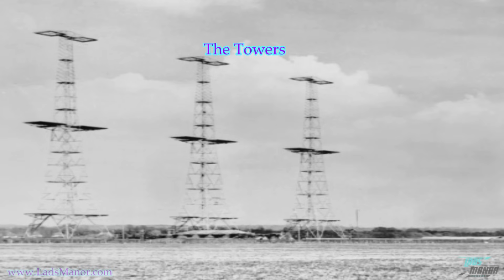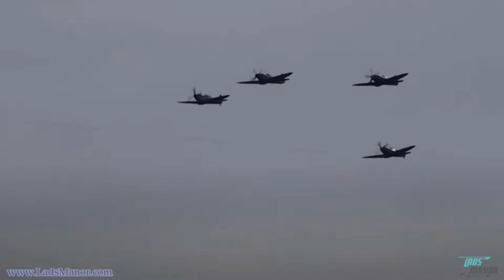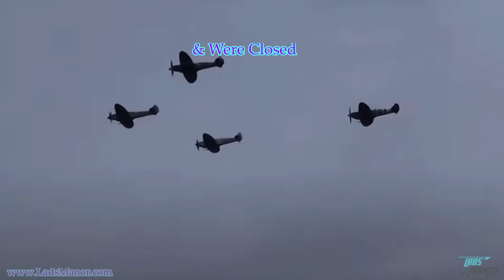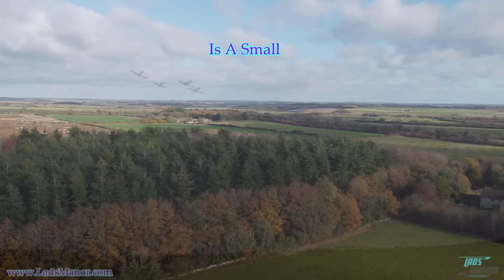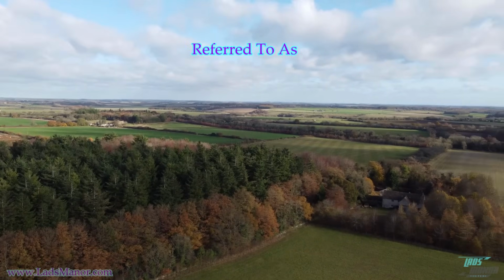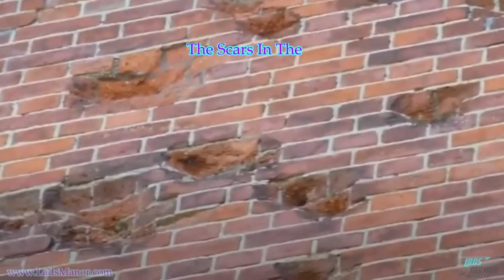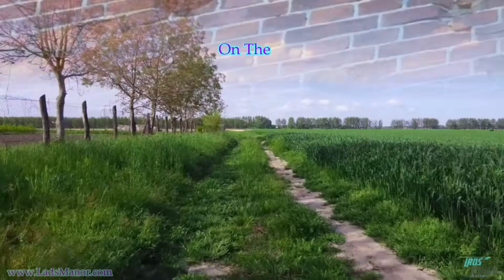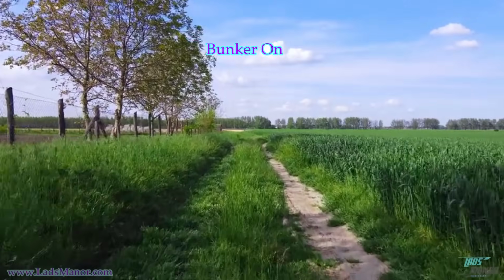As you can see, the towers themselves were very conspicuous and were often targeted by enemy planes. The pylons stayed in place through the early years of the Cold War and were closed and then removed in 1958. All that remains today is a small countryside cottage referred to as Radar Cottage. To this day it still bears the scars in the walls of the debris and machine gun bullets from the attacks on the radar station. Which brings us to the first forgotten World War II bunker on today's episode.